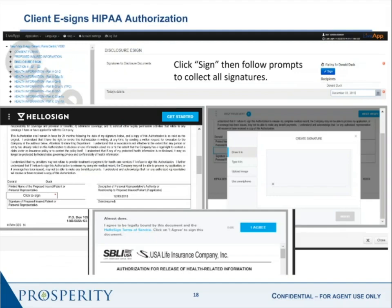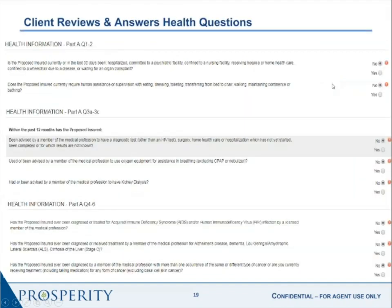From here, it's going to ask them to sign the HIPAA authorization. You'll click on the blue button that says sign, and then you can just tap the screen to insert their signature. It uses HelloSign, which functions exactly the same as DocuSign if you've ever used that. So you'll click the blue Get Started button, and then you'll just tap the screen to sign, and then they can either choose to draw in their signature with their finger if they're using an iPad, or they can type it in, and it'll just populate a little pre-filled signature for them. They'll click I agree, and then it'll take you right into those health questions.